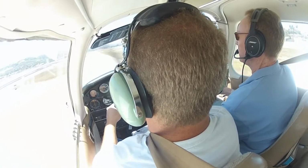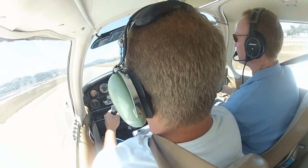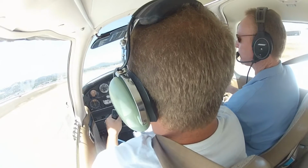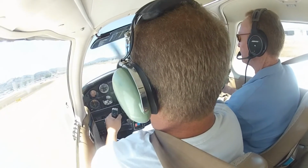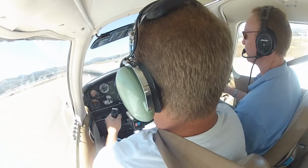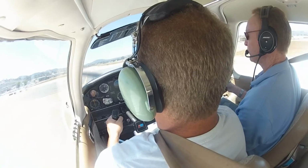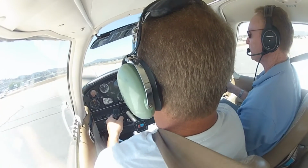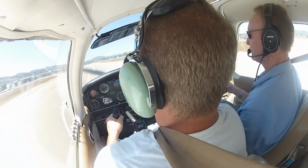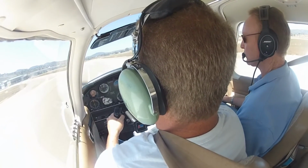Aim at the 9. Now level it off. Level it off. Now just gently. Everything gentle. Just good. Very good. Don't use a lot of brake. We got a whole big runway here. We don't have to get stopped. Keep pulling our nose up. Get almost stopped before you make that turn. Almost stopped. Now you can make the turn.